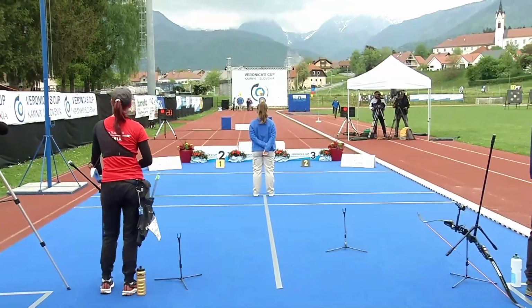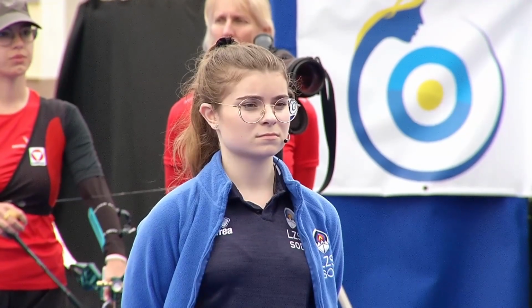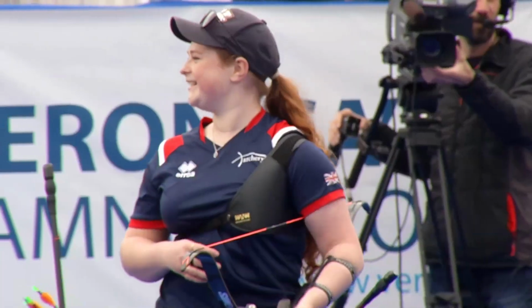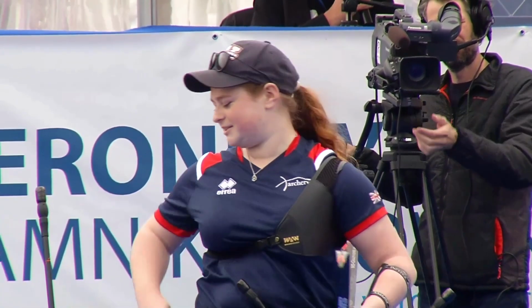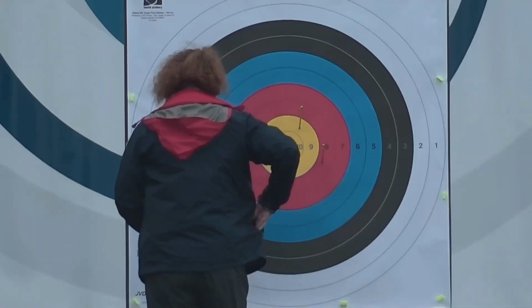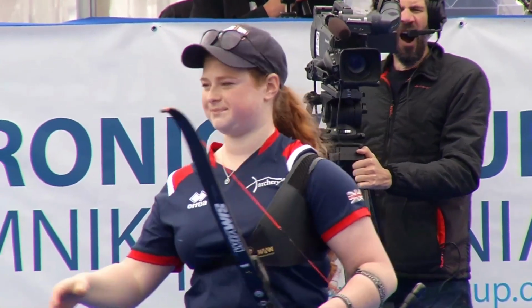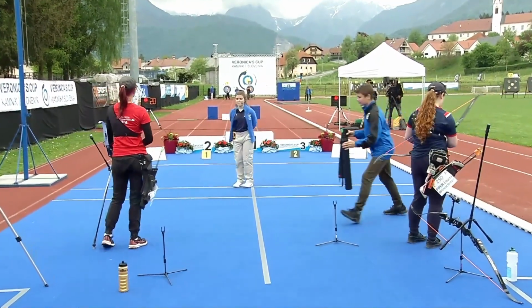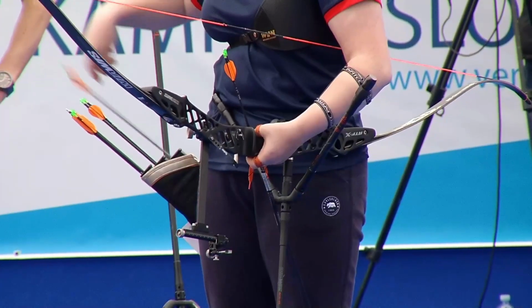Yeah, like I said in the first end, she's a bit wobbly, it seems, on her feet. Her weight is shifting from the toes to her heel all the time, and it doesn't help to be a bit unstable if you're shooting in the wind, because that'll just magnify that lack of stability. They are already there in the third set. But she is doing enough here to, well, we wait for the confirmation of the scores. Third set.